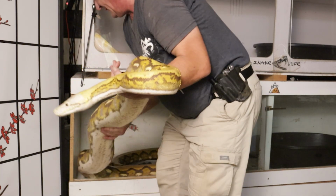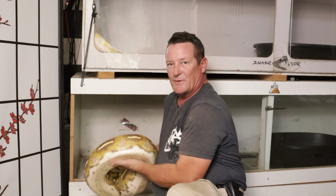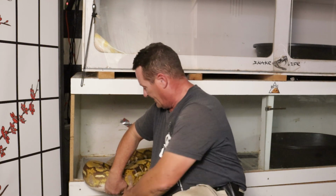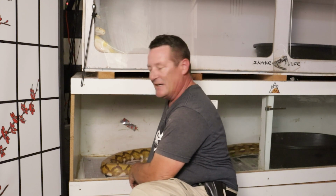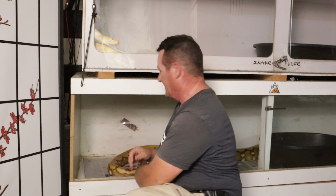There you go, buddy. See, all he's wanting to do now is just run. He either wants to run away from me or he wants to run out and start checking stuff out. And I'll let him run away since we're not handling him and we're just looking at behaviors and stuff like that. But that's how I'd start the interaction with him.